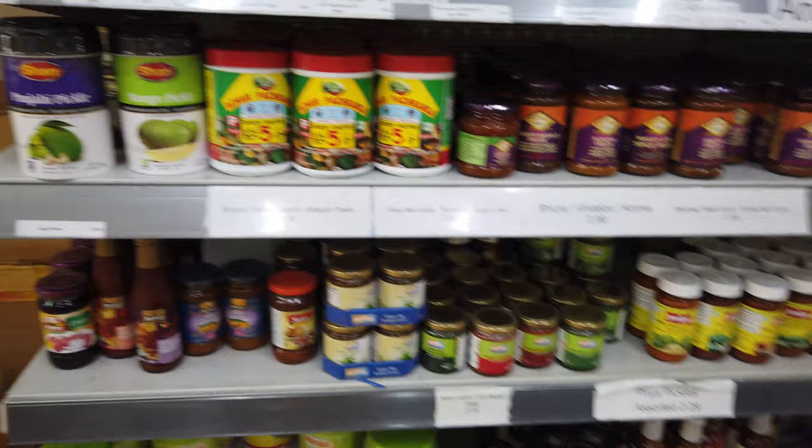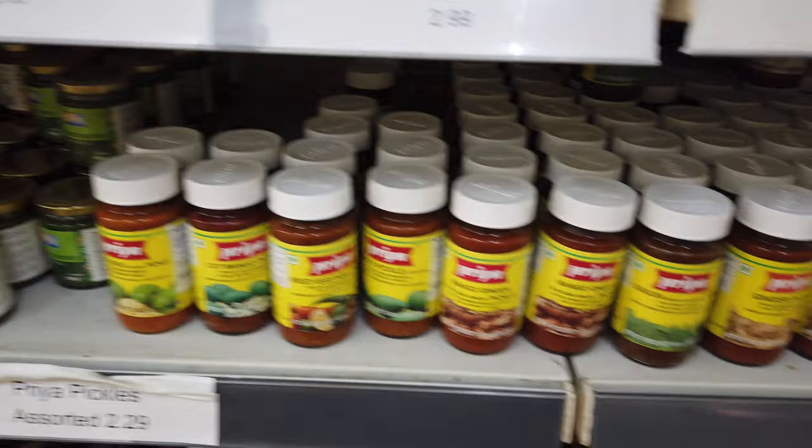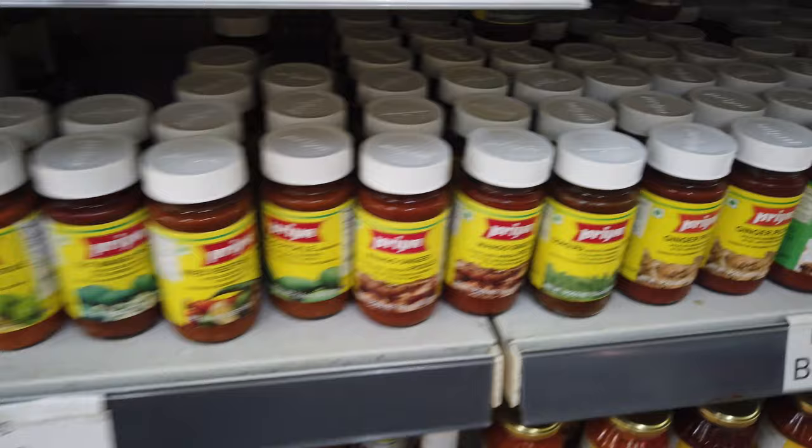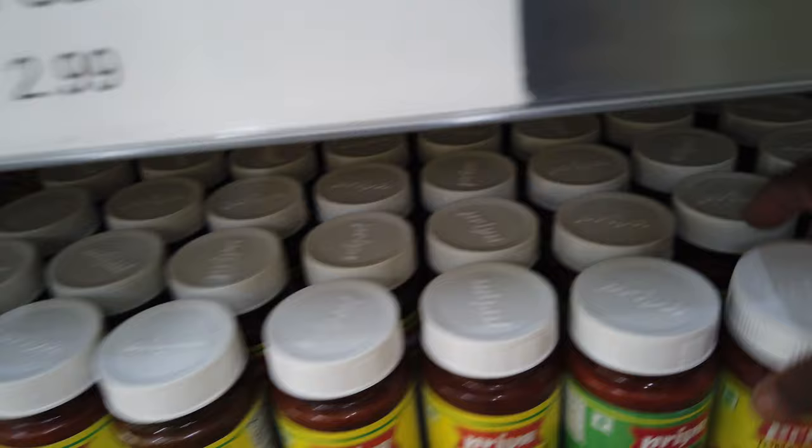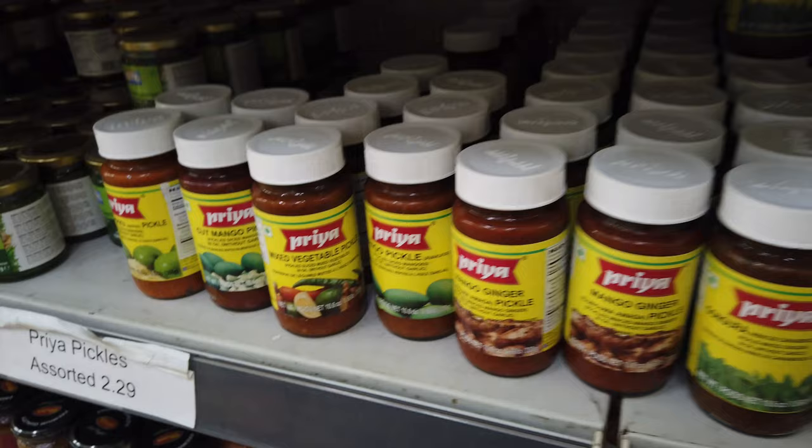Let's go. I need some pickles. See, you can find almost all pickles here. But normally I prefer Priya pickles because these are my favorites basically. Not only me, most of the people from Andhra especially, Andhra and Telangana, they like Priya pickles. So what I want to have is, I'm looking for lemon pickle, tomato pickle, yeah. And also lemon pickle. Let me see if there is a lemon pickle.